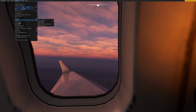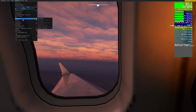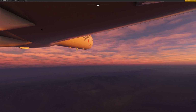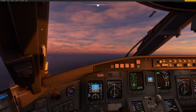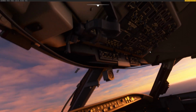What a sight. I mean, what an awesome simulator. I'm getting 93 frames per second in a high-performance jet. Ladies and gentlemen, we are now serving sandwiches. Okay. First of all, Envoy does not serve sandwiches on the CRJ 700. Okay. That's a damn fact.